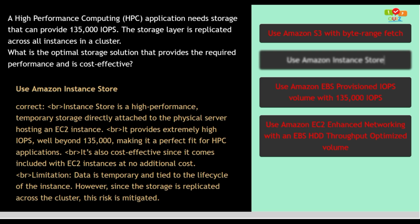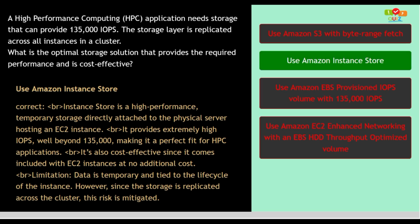Limitation is the data is temporary and tied to the life cycle of the instance. However, since the storage is replicated across the cluster, this risk is mitigated. Okay, this is why option number 2 is the correct answer. Got it? Let us move to the next question.